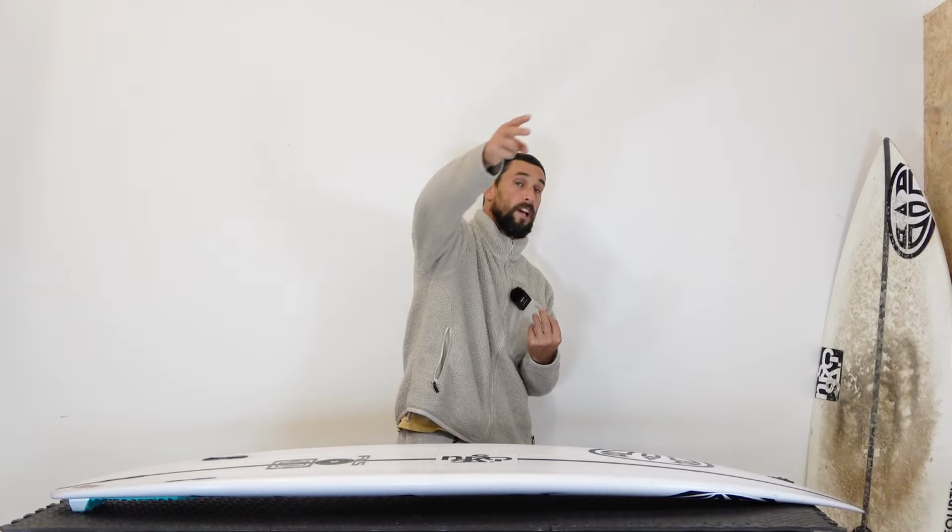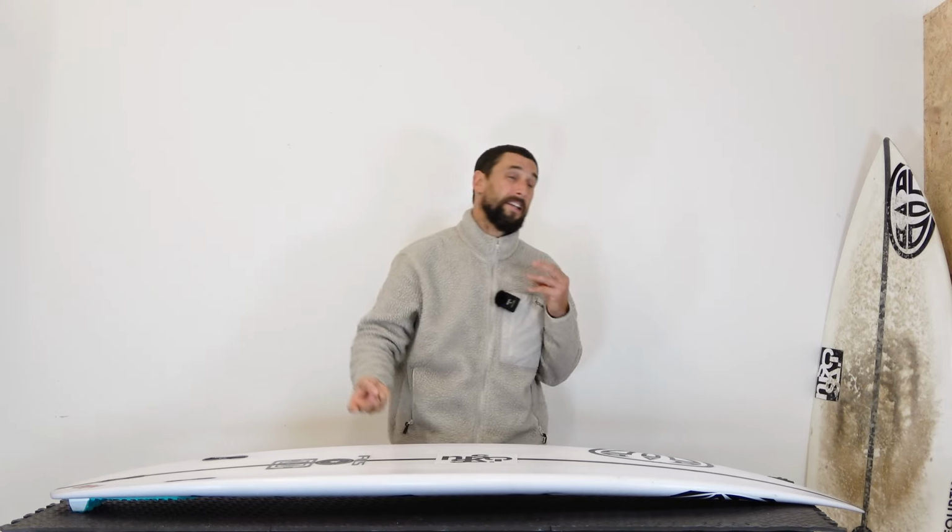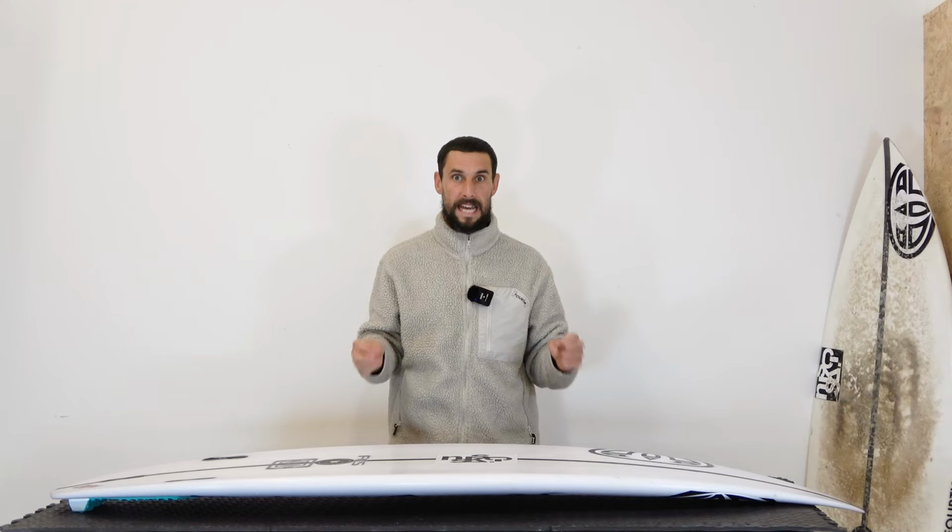You don't have to put so much force into it, which is brilliant because all the time you're doing a turn in a weaker wave, you're losing speed. So you want to do everything you can in that board to maintain that speed.